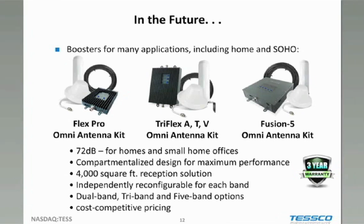And then this introduces, in this class, our 5-band offering, which we call Fusion 5, and that amplifier satisfies the requirements of all 5 bands and is independently attenuated as well. Again, reconfigurable for each band. We do 4,000 square feet or so with each of those amplifiers, and again, we'll stay very cost competitive in that range.